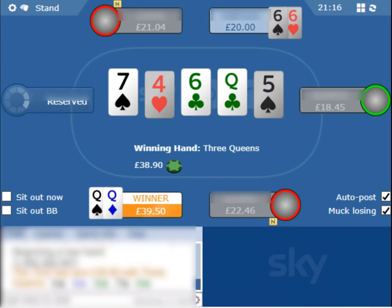I wasn't super happy with my play, to be honest. I've not been happy with my play for a few days now, probably since Saturday, if not maybe earlier. I think Friday night was probably fine, actually. I think it's since Saturday I've not been too happy with my play.